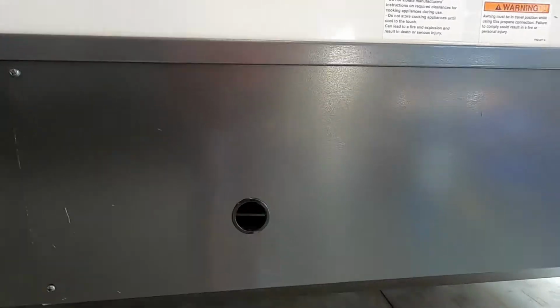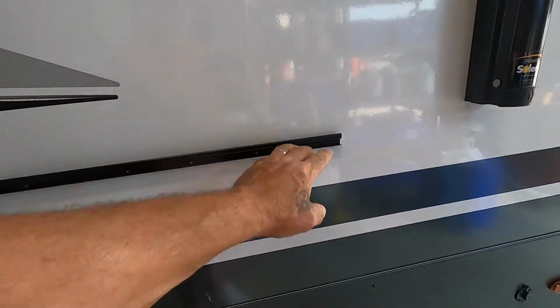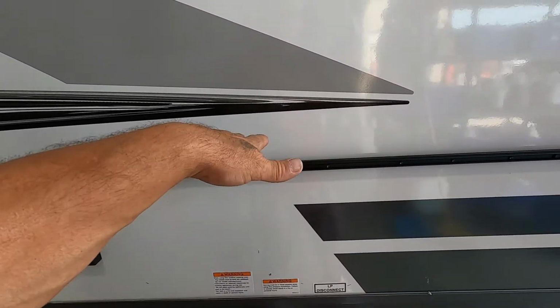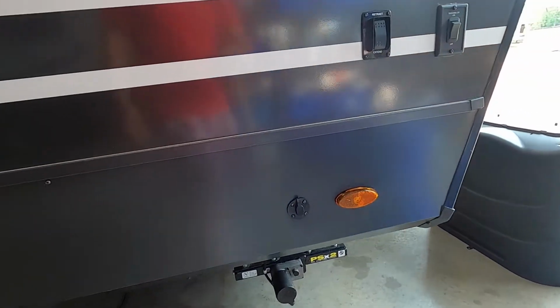Before talking about this lip, here's where your manual override is for your slide. The hand crank was the other one I showed you. So this lip here, you have two tables and a grill that'll sit here. An accessory table, grill and table that'll sit on there with a quick connect LP right here. I'll show you those. They're indoors.